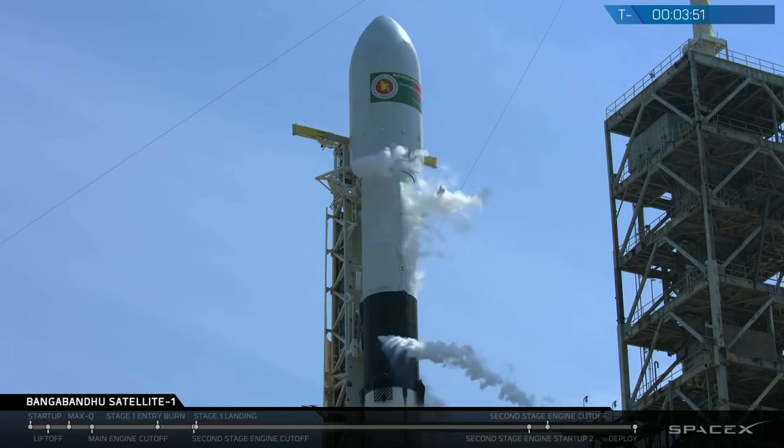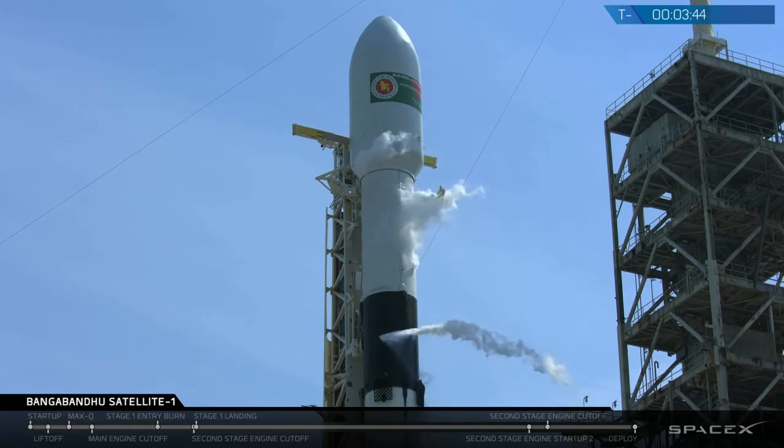See, the cradle's full open. It is opening and has just finished opening on your screen there. The little arm is just beneath the fairing.